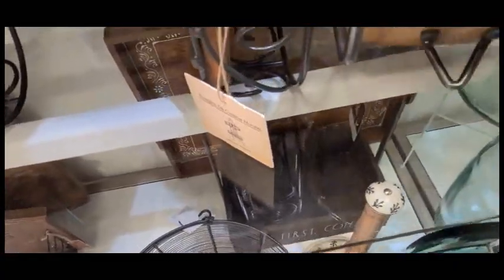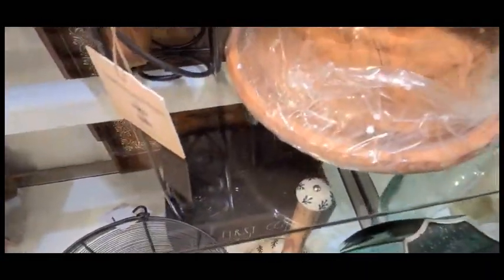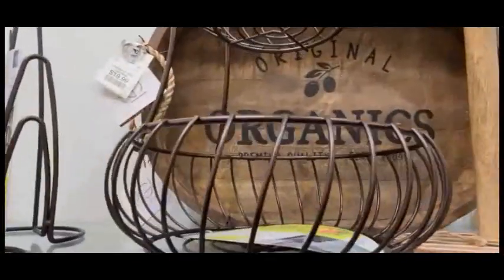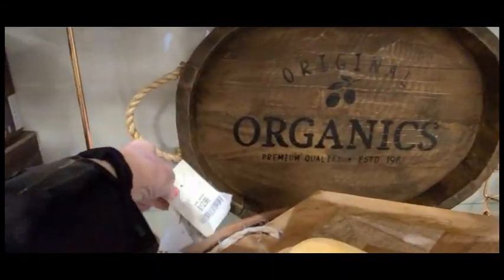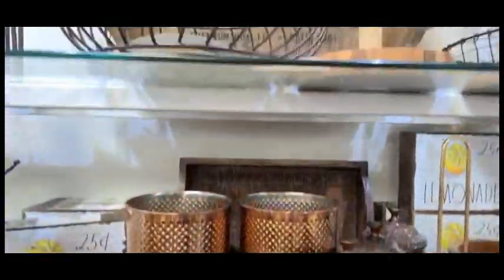Okay, so this is really cute. Look, this is like $15.99. Yeah, I think that is just adorable. And right back here, oh my gosh, this is so cute. This is only $19.99. And as I showed you this right here, look. This one, I don't know, you guys. Which one should I get?